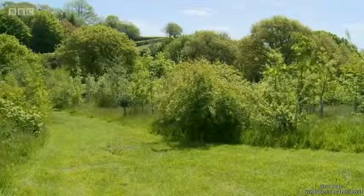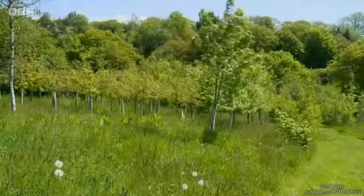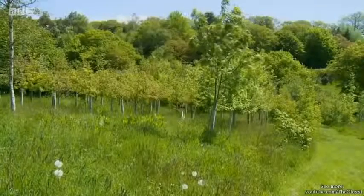I think that's the first time I've ever heard of that. So far, we're getting a thumbs up, aren't we, for the location of the mystery house?